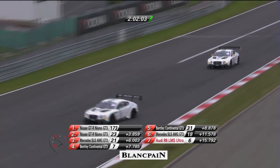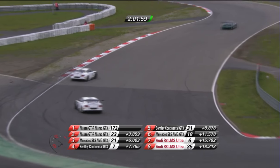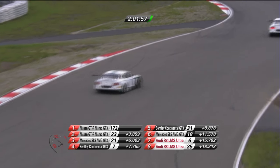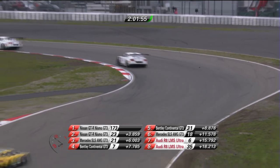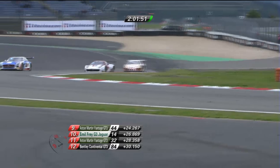But isn't it ironic that the second place Nissan is now directly behind the car that he was behind really for the first 26 laps of this race, just because the way the car has been recycled has come back out on track.